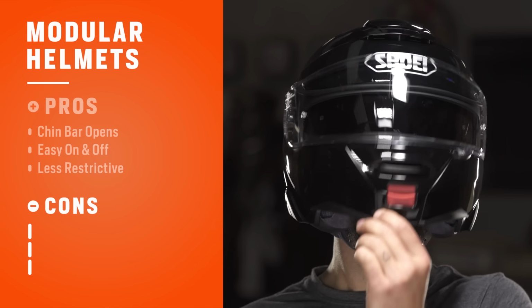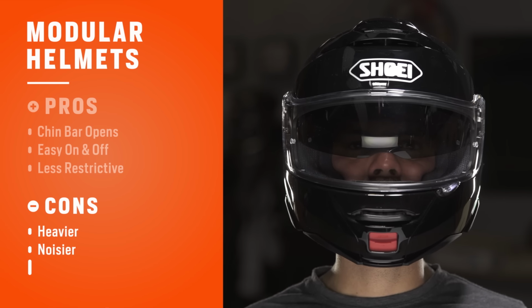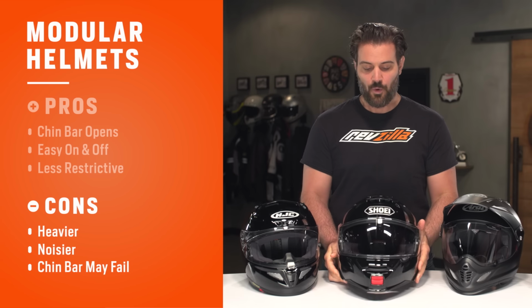Now some of the drawbacks of a modular helmet: they tend to be a little bit heavier and noisier than a traditional full face, and this chin bar can be a potential point of failure in the event of a crash. Now the one note I want to make here is that these are not designed to be worn in the open position while riding your motorcycle, so just keep that in mind.